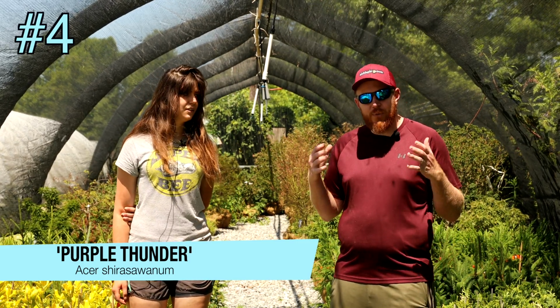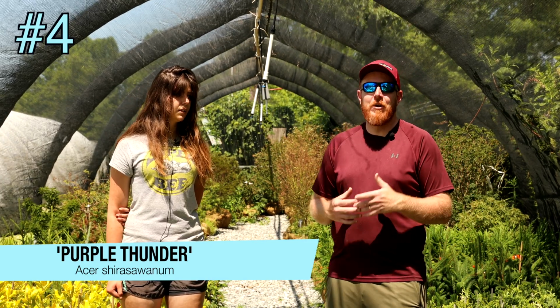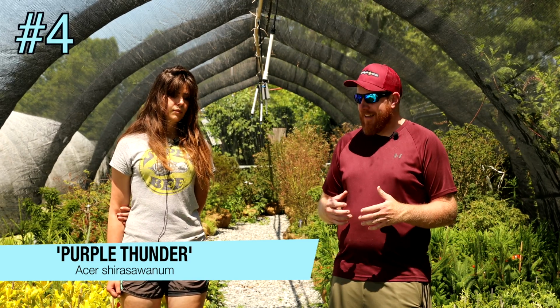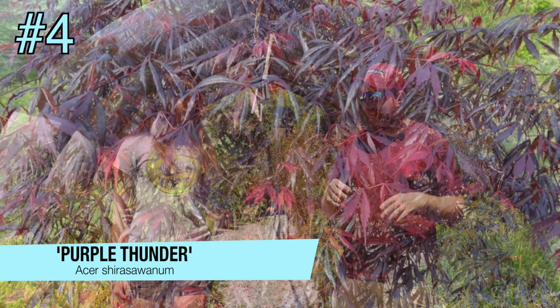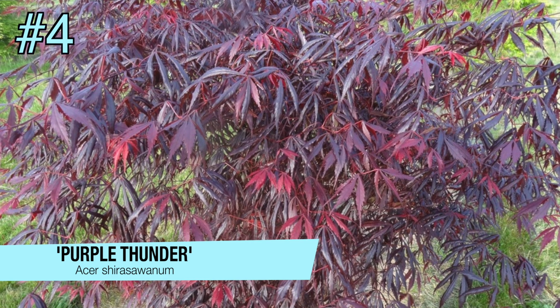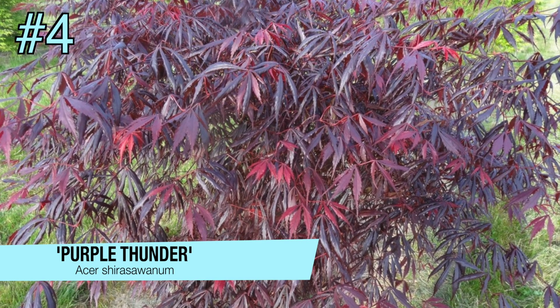Kate chose another full moon Japanese maple. This time she chose an Acer shirasawanum selection by Talon Buchholz. That's a red Acer shirasawanum. And Purple Thunder, it's just got that really thin foliage to it that just makes it stand out for being an Acer shirasawanum. But it's kind of cool. I don't know if you saw your theme so far with some full moon Japanese maple types.